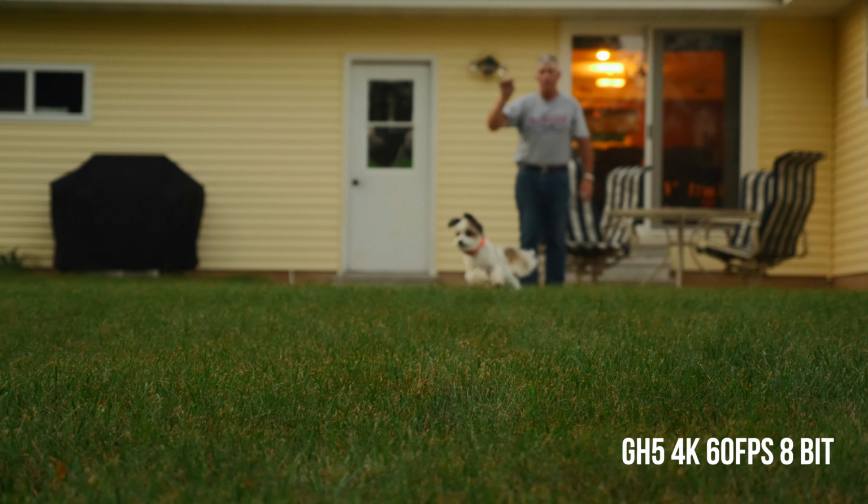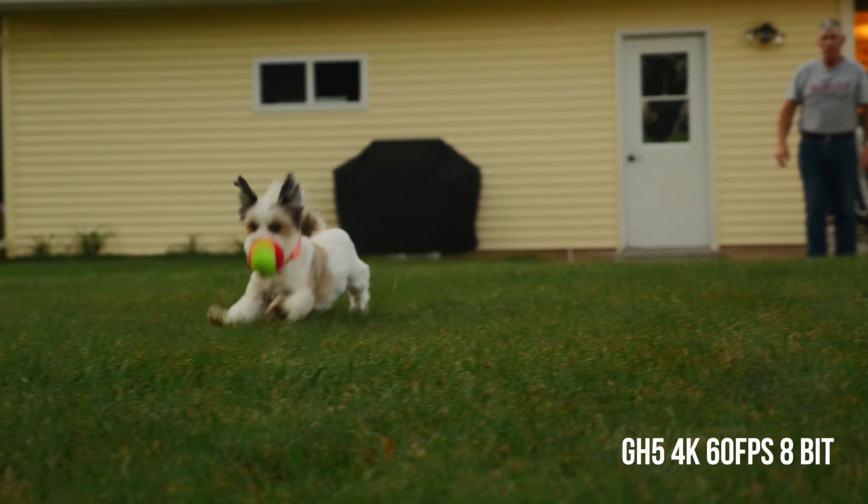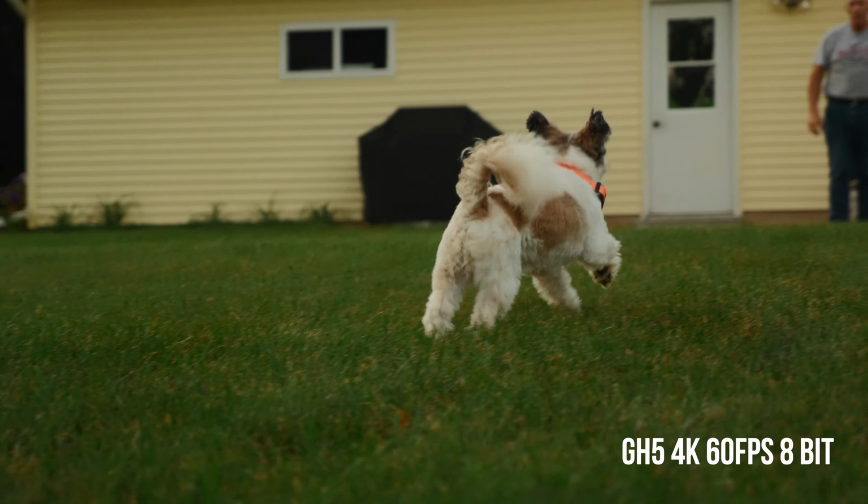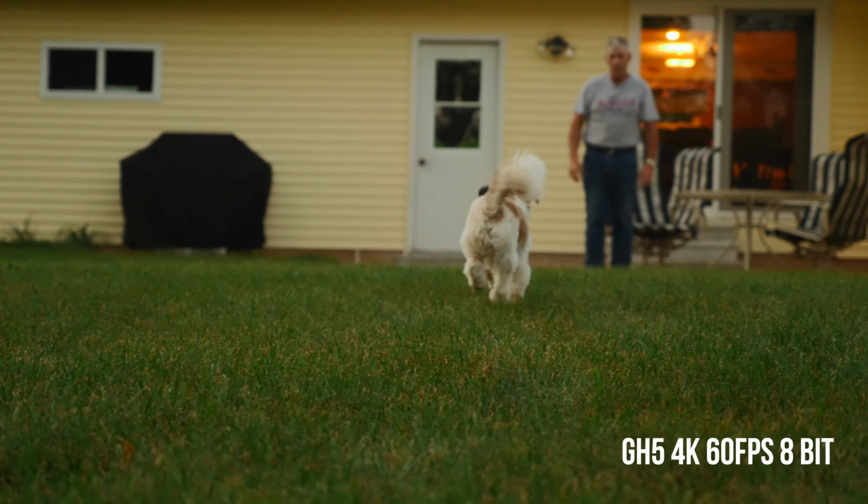Speaking of high frame rates, the GH5 can shoot in 60 frames per second in 4K and 180 frames in 1080p. And this is pretty good considering its age, as it was one of the first mirrorless cameras to shoot in 4K 60.